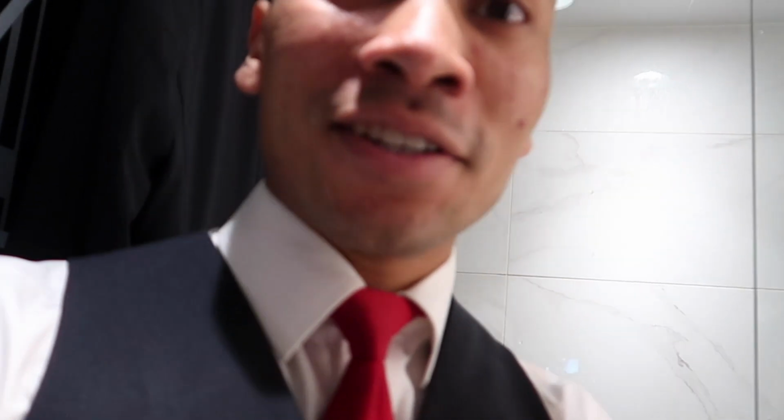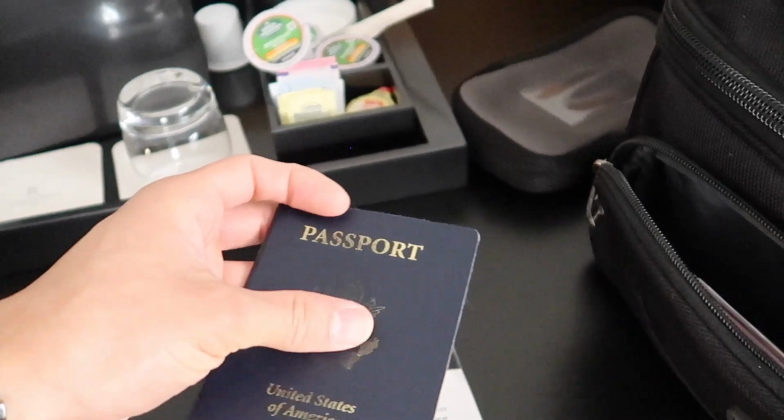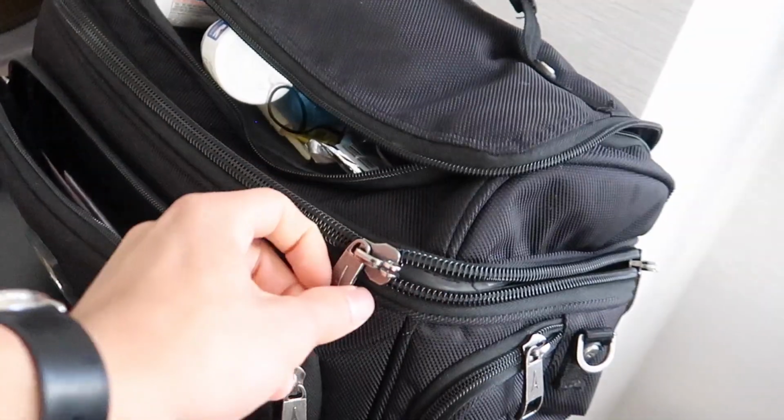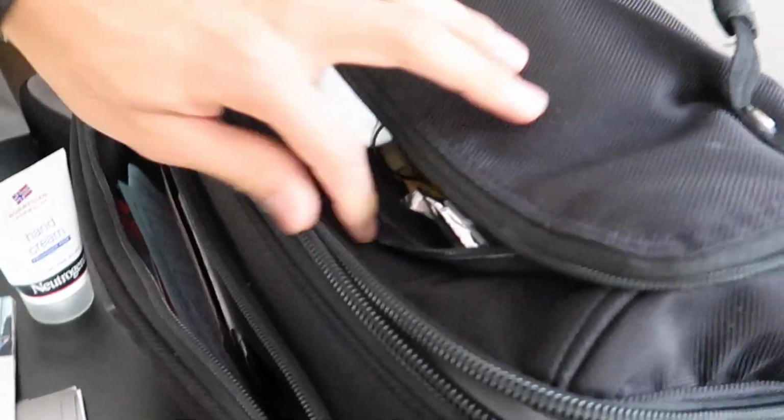Otherwise, I just hang it in the bathroom and then I'll shower with my clothes, and the steam will essentially take it to the dry cleaner. So I have maybe less than 5 minutes. So I'm going to start packing up my passport. Look at my passport, I really need to put a case on it, so we'll see. This bag is my lunchbox. Essentially, I just multi-purpose it.